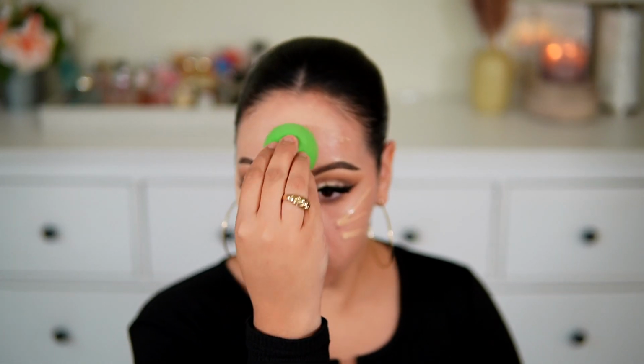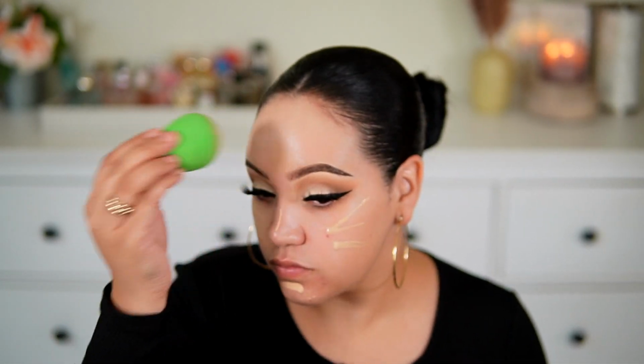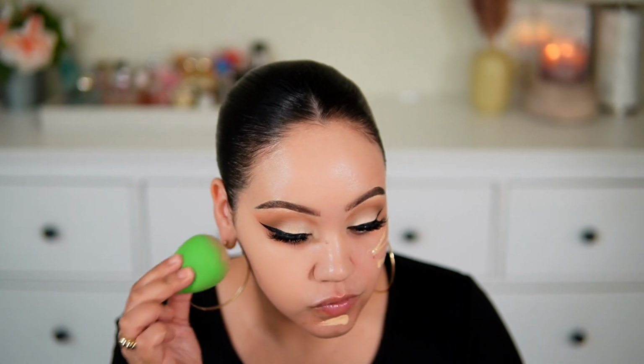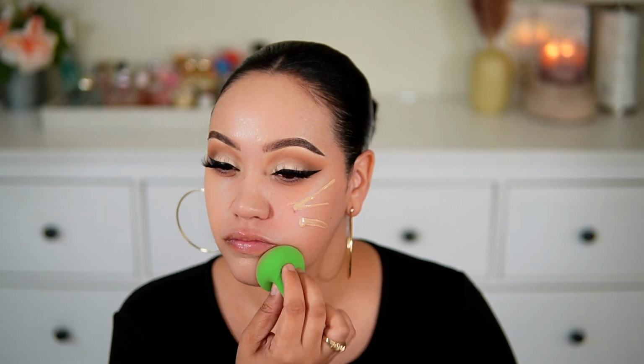It feels super lightweight. I think it's great for everyday wear, but as you can see, I did more of a glam look, and I feel like it still turned out really, really nice, especially because my skin right now, we're going through a good phase. I don't have too many scars going on. This is probably the most even my skin has been in a really long time, so I'm really enjoying keeping the complexion more on the lighter side so that it doesn't feel so heavy.